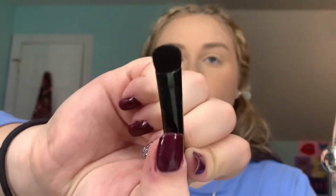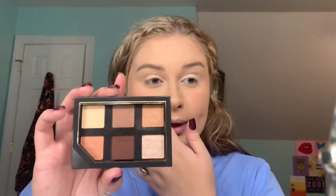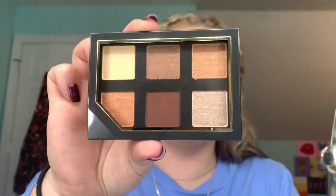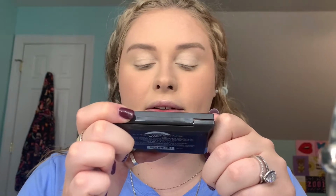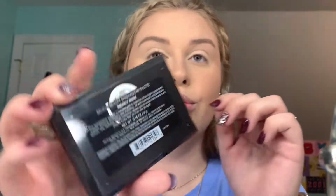Maybe put a little bit and then take a brush, like this old e.l.f. eyeshadow C brush. Looks like that. And just put it around my eye. And then I have this eyeshadow palette. They had eyeshadow palettes that were like 6 colors, but nothing bigger. And all of them are not really, they're all shimmers. There's no mattes. Anyway, this is the Nearly Nude eyeshadow palette.